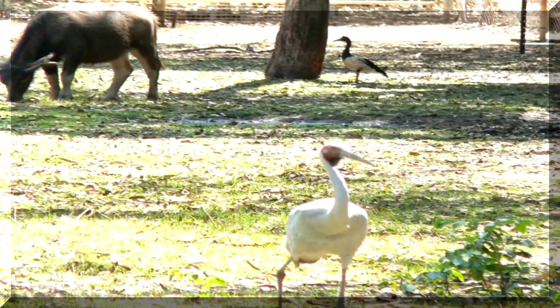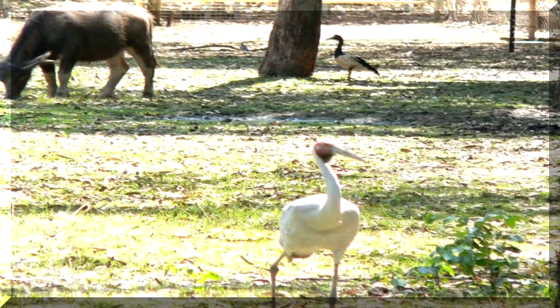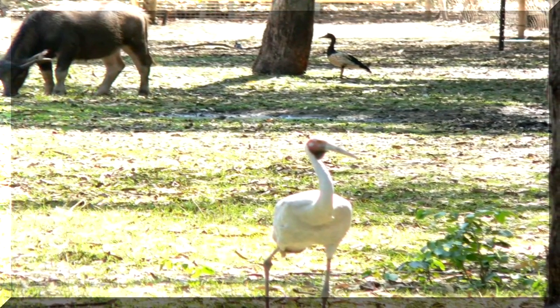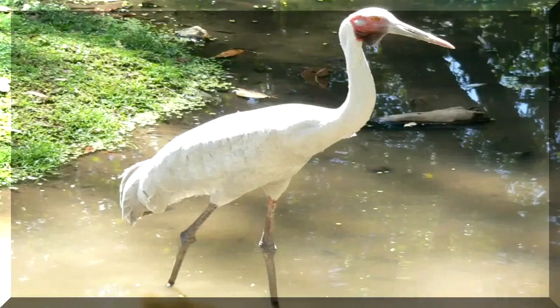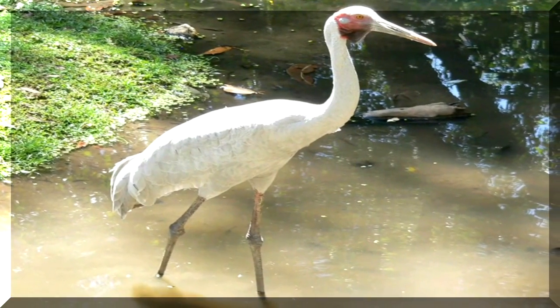There's the pigeon for wild buffalo. They've been shot off in hundreds of thousands. A brolga, I think.